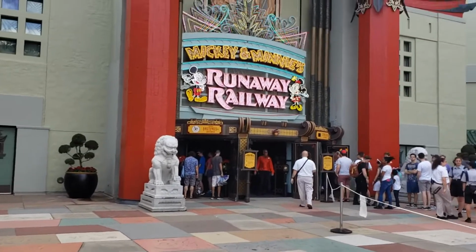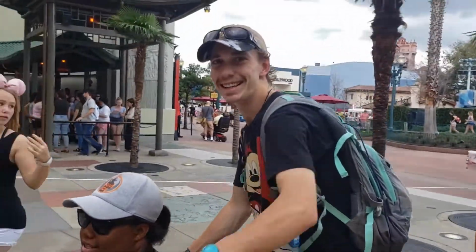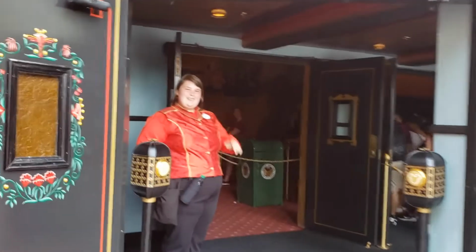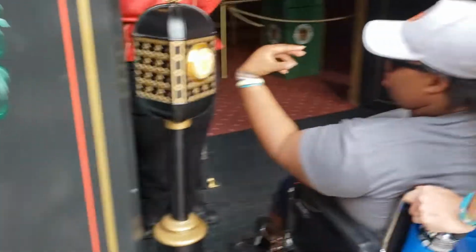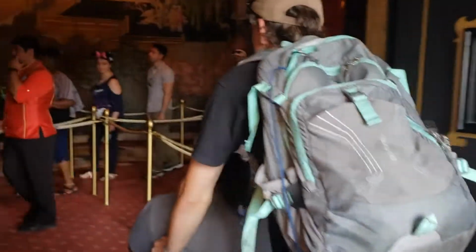We're doing it! We're going in the Fast Pass line for Mickey and Minnie's Runaway Railway. Like, I finally pronounced it. I've been struggling all day. Oh my gosh! Yay! Hi! Oh, where's my MagicBand? Yay! How exciting!